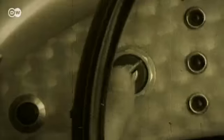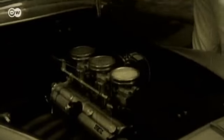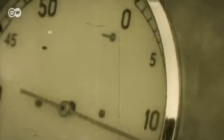In 1936, with the 328, BMW opened a new chapter in sports car history. The compact 2-seater set the bar for hugging the road, handling, and temperament. Competing sports cars with twice the power were outdone.